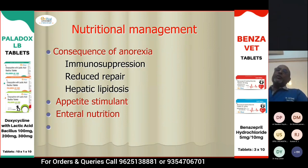Again, nutritional management is very important. What are the consequences of anorexia? There is severe immunosuppression, reduced repair of diseased organs, and hepatic lipidosis. At least in cats, if the cat is not going to eat for 3 to 4 days, there will be a mobilization of fats from all the places, and it will be deposited in the liver. The cat will show on the 4th or 5th day that it will become icteric. Jaundice will be there. Hepatic lipidosis is a very serious problem.